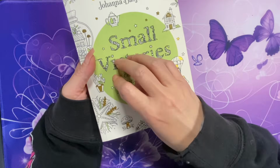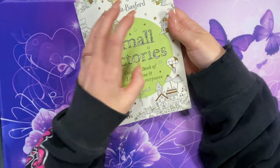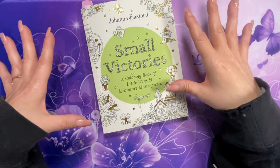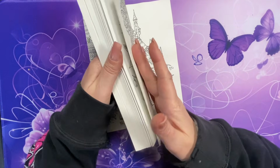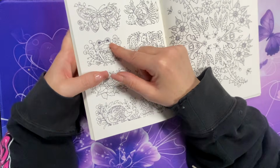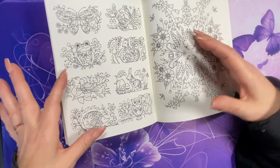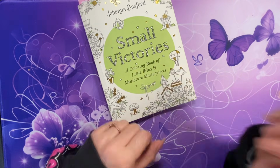But I think I'm going to start using this for demonstrating things when I want to show y'all how to do something, so I don't feel like I have to start a full page and then finish that by the end of the month. I need to keep this on my desk, so that's what I'll do. I can just color this little frog and show you a technique just with this little spot, and something will be completed instead of just having a whole page and you only see one little tiny part of it. So I think you are going to see this one more in the future.